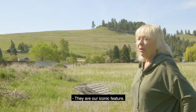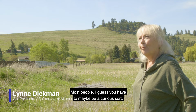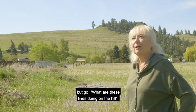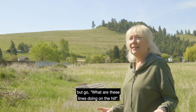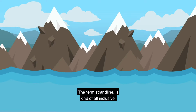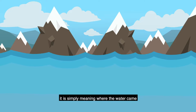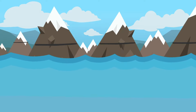They are our iconic feature. I mean, most people, I guess you have to maybe be a curious sort, but go, what are these lines doing on the hill? And might seek the story to understand it. The term strand line is kind of all-inclusive. It is simply meaning where the water came in contact with the mountainside.